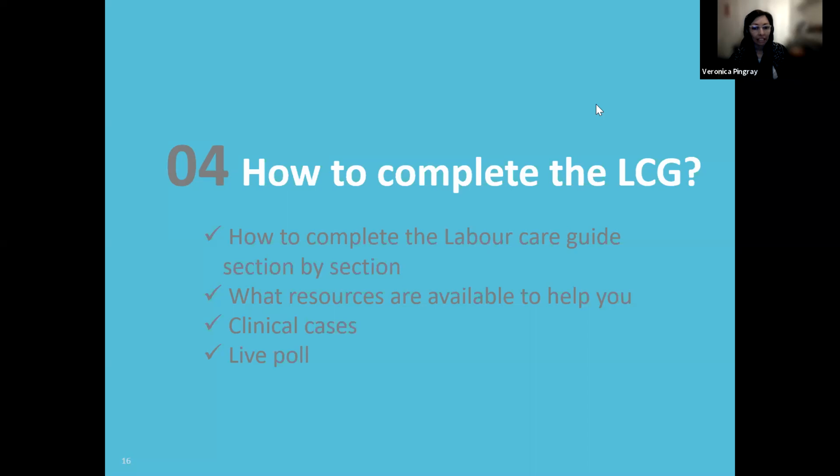During the next hour, we are going to explore the following topics. First, how to complete the labor care guide section by section, and what resources are available to help you complete it. We will solve some clinical cases together, and we will share some questions that we hope we can answer together. So we will invite you to participate in a live poll. Our colleague Rose will walk you through some clinical examples. So thank you, Rose.